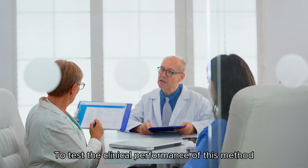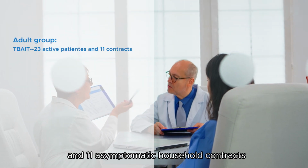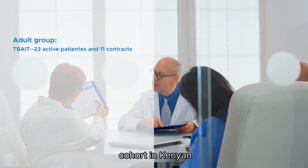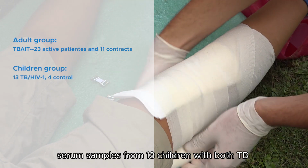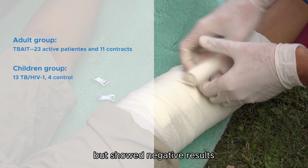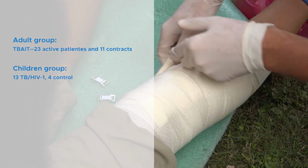To test the clinical performance of this method, the researchers analyzed cryopreserved plasma samples from 23 adult active TB patients and 11 asymptomatic household contacts. They were previously enrolled in the TB aerobiology, infectiousness, and transmission cohort in Kenya. Researchers also analyzed cryopreserved serum samples from 13 children with both TB and HIV-1, as well as 4 control children who were at risk for TB-HIV-1 exposure but showed negative results. These children's samples are from the International Maternal Pediatric Adolescent AIDS Clinical Trials IMPAACT P1041 study.